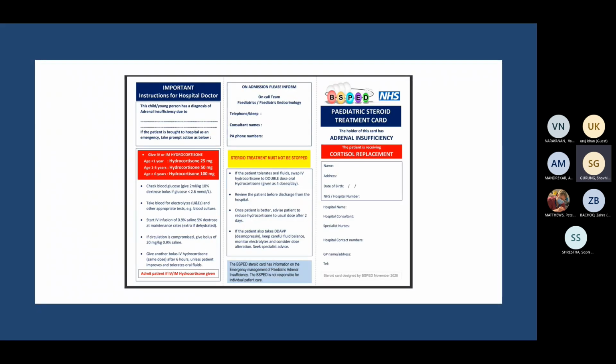This is for the children. There's a steroid emergency card for children as well, a pediatric one. There is a lot of information on this emergency steroid card. It says the same thing: if less than 1 year, we go with 25 milligrams. If 1 to 5 years, we go with 50 milligrams. If more than 6 years, we go with 100 milligrams. It helps to treat the condition in time, and it helps everyone at the hospital.